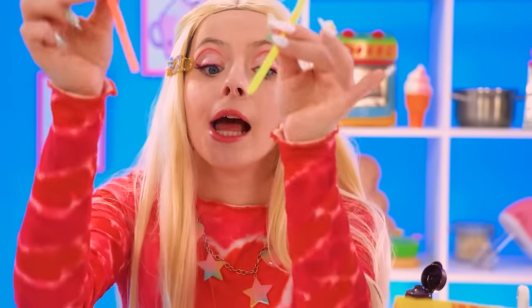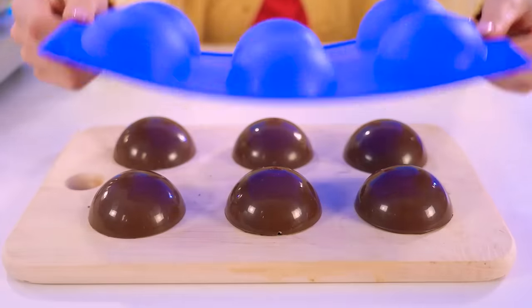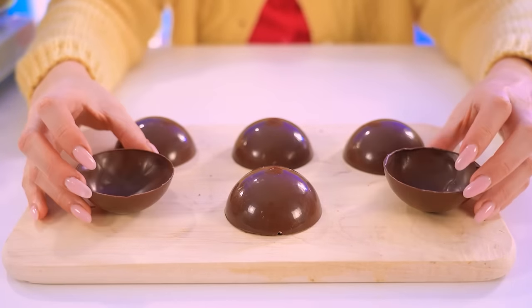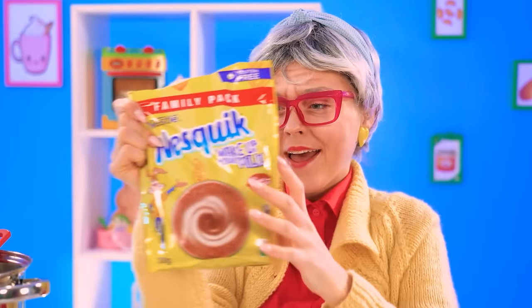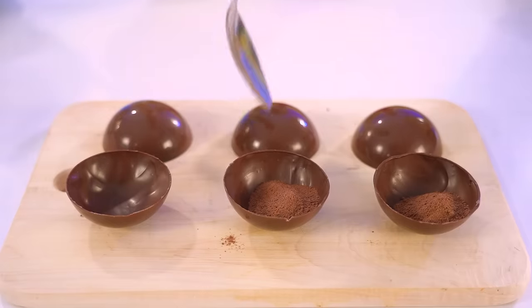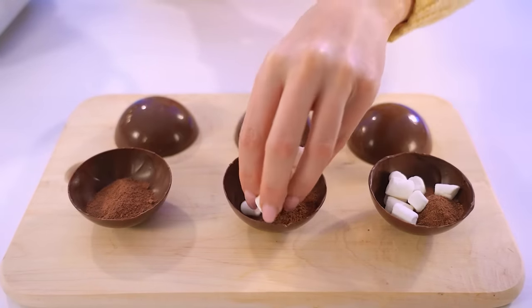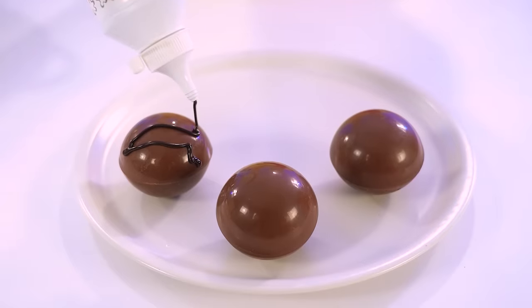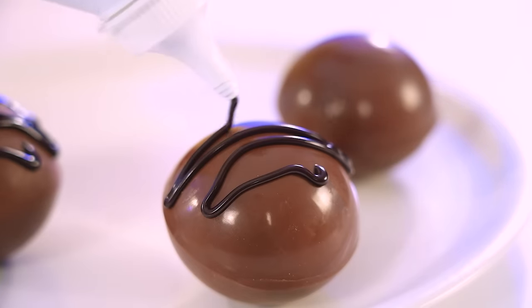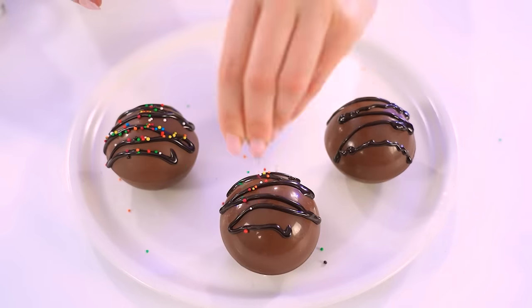Just some fun straws! Everything is coming out splendidly! I see the Master Chief here! Add the marshmallows, of course! They look like beautiful chocolate eggs! Sprinkle, sprinkle!